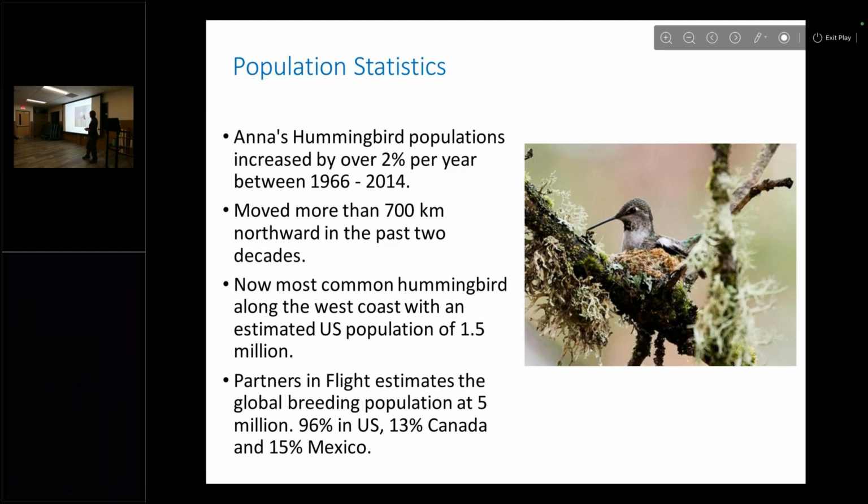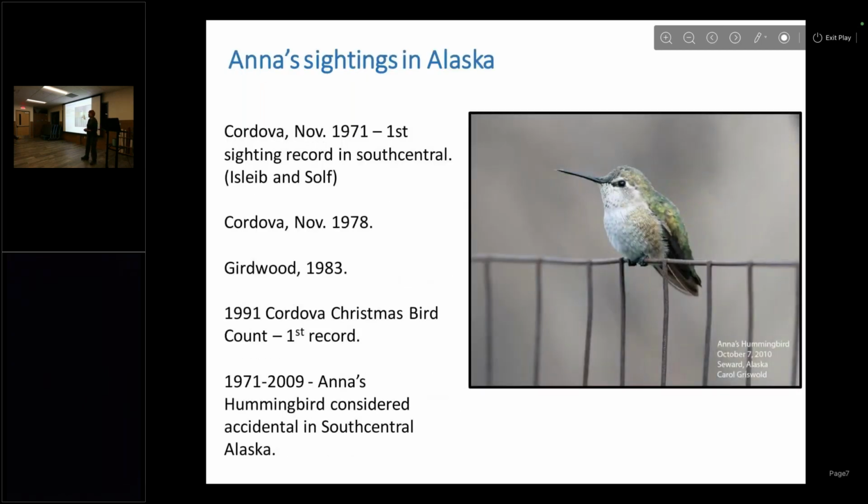So we started seeing these guys right around the 70s in Cordova. We started getting some local anecdotes of these birds showing up. And then we had, in Isolated Slough, is that Birds of Prince William Sound, is that right? Yeah, Birds of Prince William Sound. Yep. He had the first sighting record published there for Prince William Sound.